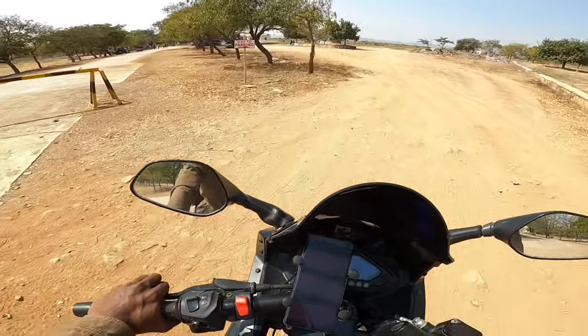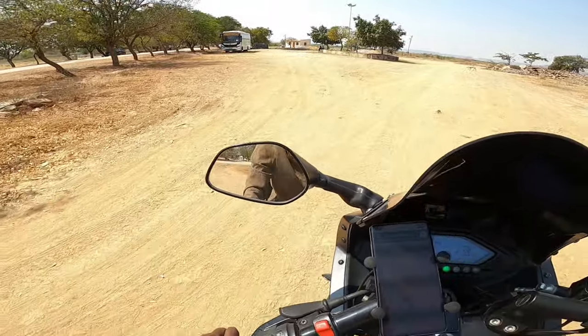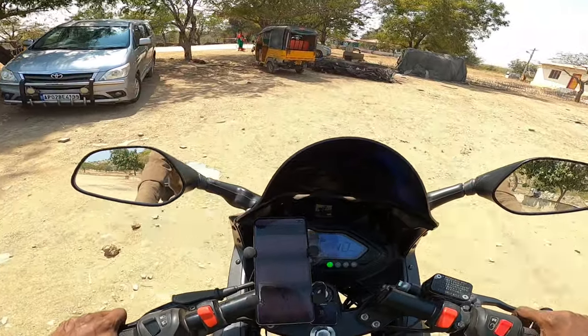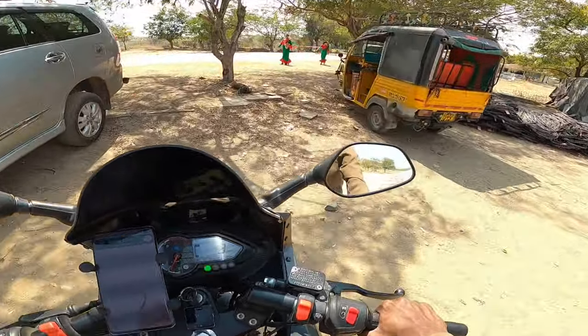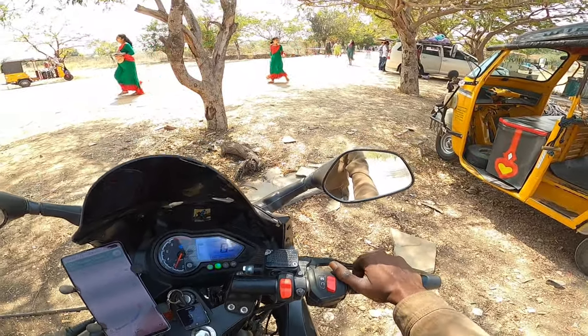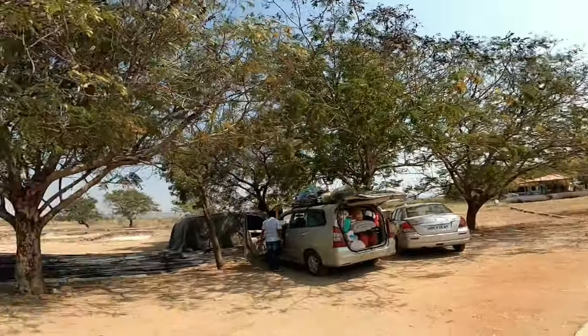Parking way. Let's park and explore. So we are here at the parking. It's 244 kilometers from my home. We traveled exactly 244. This is the ticket counter, and the entrance also.